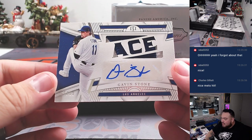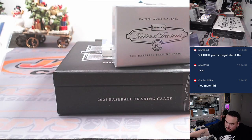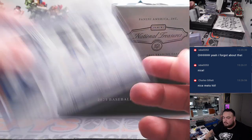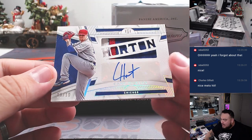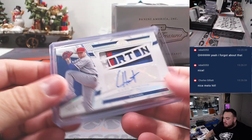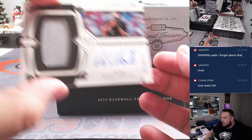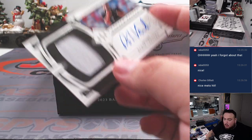And we got a Gavin Stone for the Dodgers, a little ace patch autograph, 2 out of 99. Dodgers is Ryan. And we got a Cade Horton patch autograph for the Chicago Cubs. 10 out of 10. Cubs is Charles on the board, man. We got Robin Ventura to 49. That's for the Chicago White Sox going to Lewis.